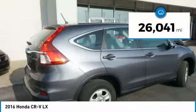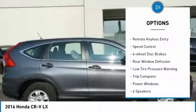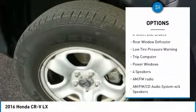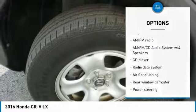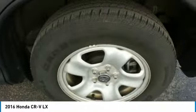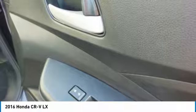Here are some of this vehicle's great options: electronic stability control, brake assist, traction control, remote keyless entry, speed control, four-wheel disc brakes, rear window defroster, low tire pressure warning, trip computer, power windows. Searching for a dependable vehicle that looks great too? You found it, so stop in today.